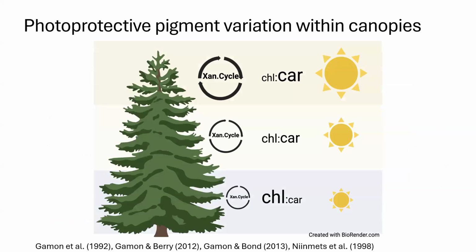This is an issue, especially within canopies, as we can get a lot of variation in both the amount of xanthophyll cycle activity that's occurring due to variation in canopy light conditions throughout the canopy gradient. This is showing differences in light exposure. Not only do we get changes in the amount of xanthophyll cycle activity that's occurring, but we also get differences in those pigment pool sizes, and carotenoids represent that slow mechanism, or that constitutive pigment pool size of xanthophyll pigments.